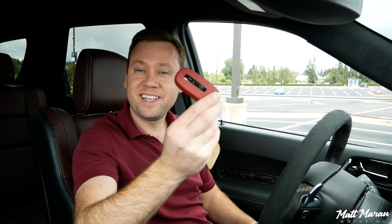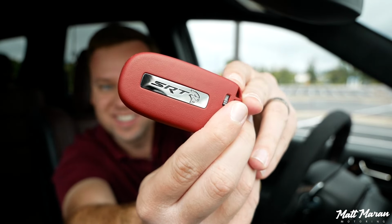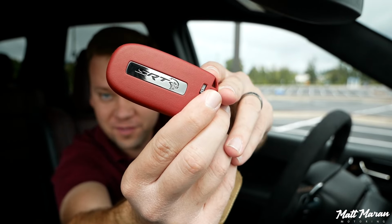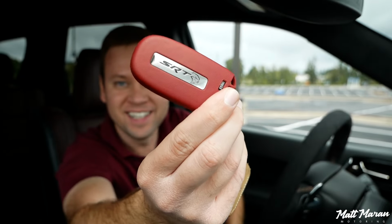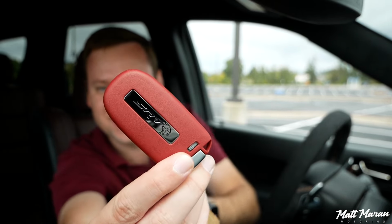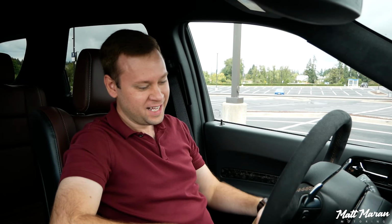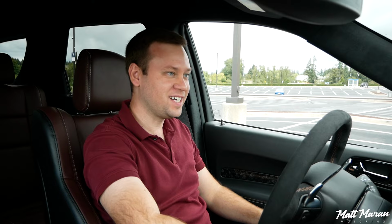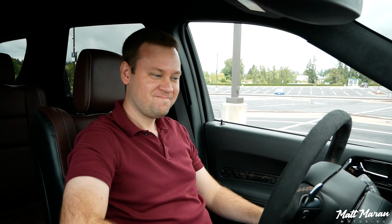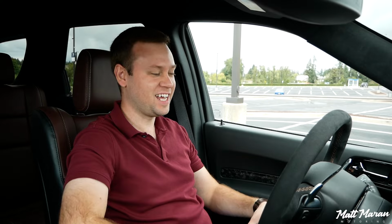And for the last time, here is that red Hellcat key fob. Remember when they introduced the red fobs, the special one with the full power, and the black one had less power? Here's the red key, the very special red key, just plasticky and not impressive, but special because of what it represents. So anyway, let's hit the engine start button. Roars to life, that wonderful 6.2 liter V8 Hemi sound.